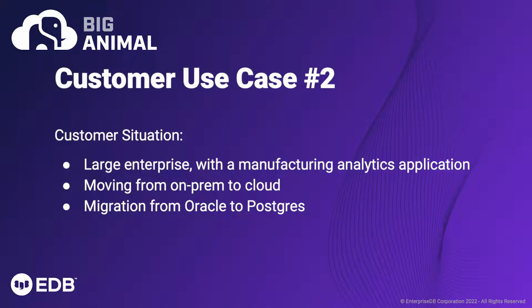But at the same time, they're also adding new factories, right? So they have to stand up databases for those facilities as well. And in particular, they were looking to set up this one brand new manufacturing facility. And they wanted the database for that factory to, in essence, start off in the cloud right away.